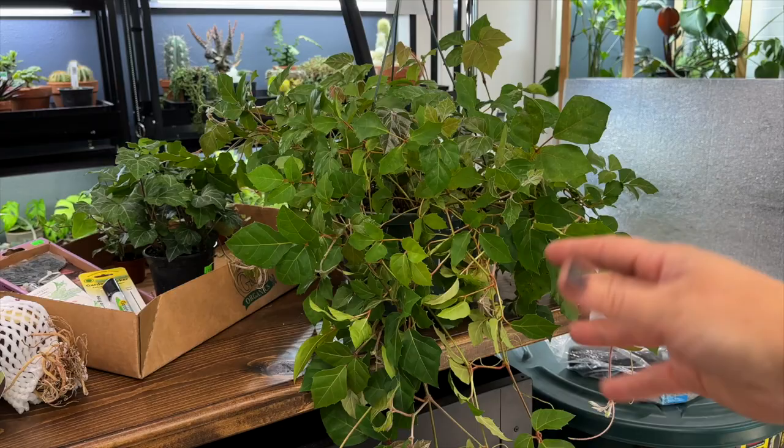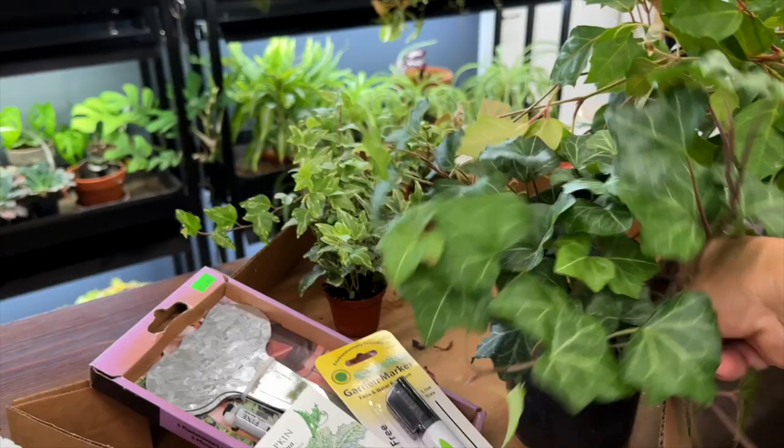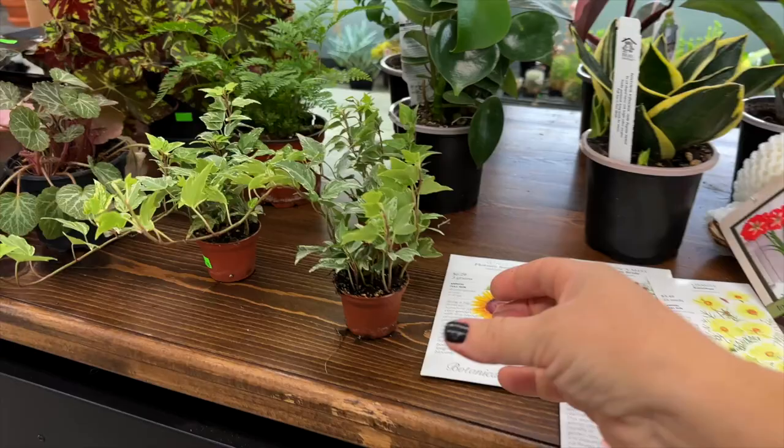And then I've got this ivy right here. I'm not even sure what exact variety that is. It's green ivy. I mean, you know, it's pretty. We've got some variegated ivy. I got 6 of the little guys. So there's 3 there, and I've got 3 right over here to possibly tuck in around amaryllis. I think that would be really pretty.